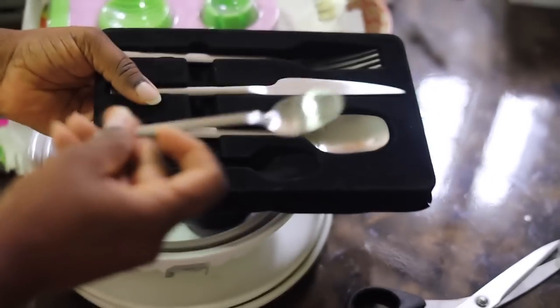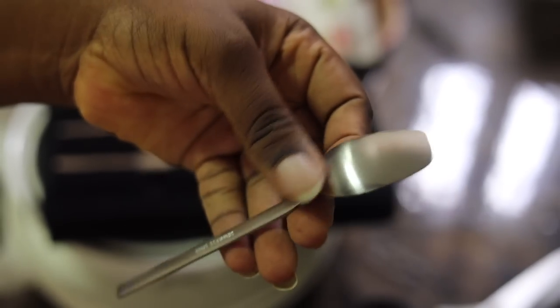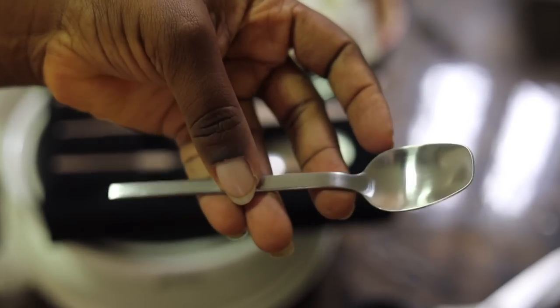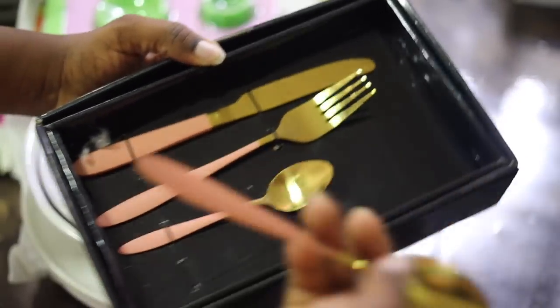A lot of my cutlery at home, I don't know where they go to. They end up getting missing and I'm like, I'm not sure what's happening to cutlery. Do they just wake up in the morning and walk out of the kitchen? Why do those cutlery always get missing? You find only maybe two spoons, one knife. What's going on? Anyways, I got the pink as well and I'm happy about my purchase.